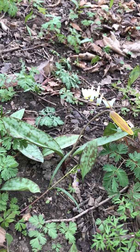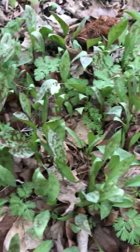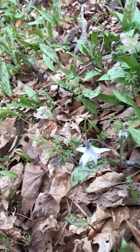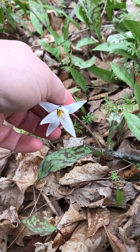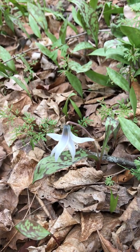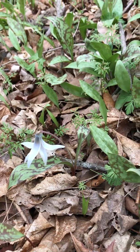They also do come in white. And here on my hillside, I have some white ones that are blooming, which are pretty neat to see. So you can see right here, this one's actually open today, which is unusual because it's not sunny out. Usually they stay closed when the sun is not out. So that's a white trout lily, and then we have the yellow trout lily.